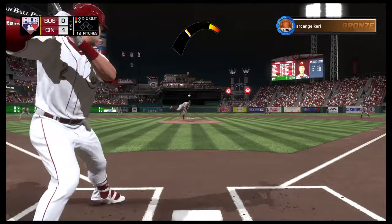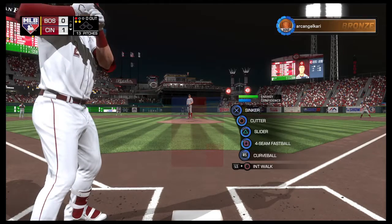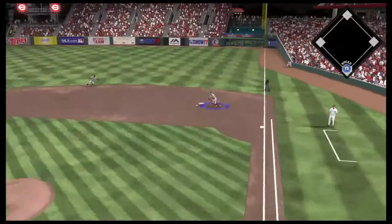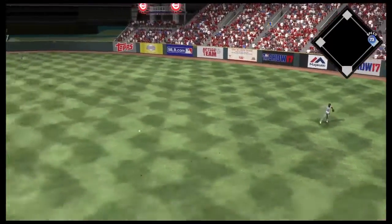1-1. Oh, they have him looking awfully confused up there right now. It's 1-2. And now before the 1-2, time is called at home plate. Line to the right side, and that is through into right field for a single.